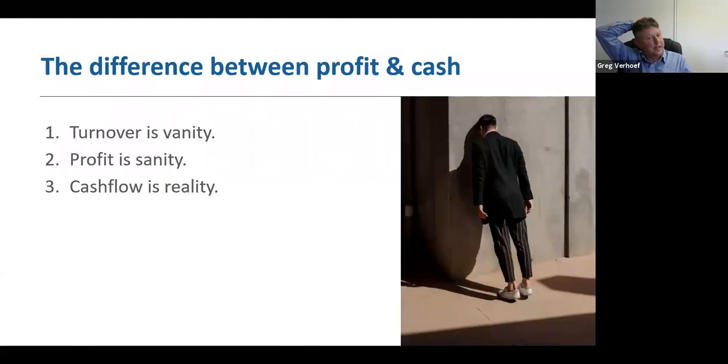Cash: the difference between cash and profit. Turnover is vanity, so turnover is all for show. Profit is what's really important, that's sanity, but cash flow is what's real. It's the money in the bank, the cash that's coming in, going through the till, EFTPOS sales, customers paying their bills, and money going out. That is the really important factor.